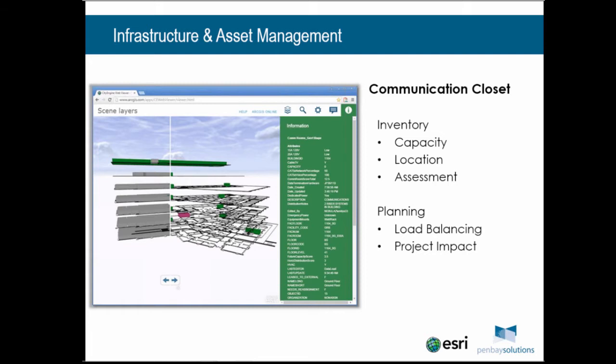So our recent efforts are really pushing the need for utilities and infrastructure to the inside of the building to make that critical jump between the outside and the inside. One example is we've been working with our IT department to inventory the communication closets on campus. Not only does this help them know what they actually already have in those closets, but it also makes it a lot easier to assess impact of renovations or other client requests for more capacity.